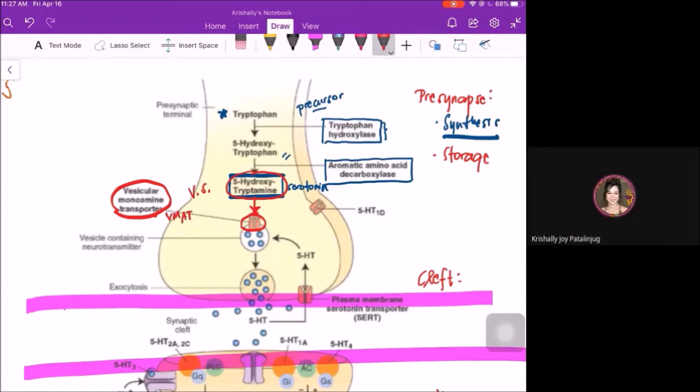Okay? So the same ang process sa adrenergic. Okay, yung adrenergic neurotransmission, yung sa dopamine, norepinephrine. The same lang gihapon ilang transporter for it to enter into the vesicles. Okay, VMAT. Again, VMAT is vesicular monoamine transporter. Now, I believe you already know the essence of the entry of serotonin into the vesicles.